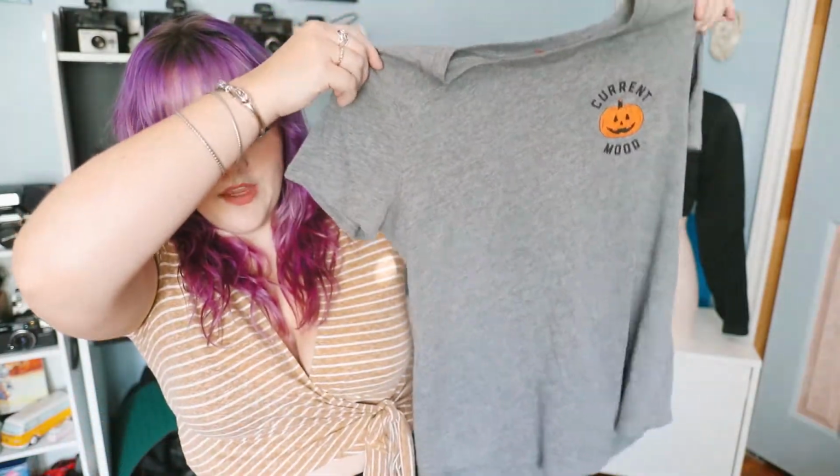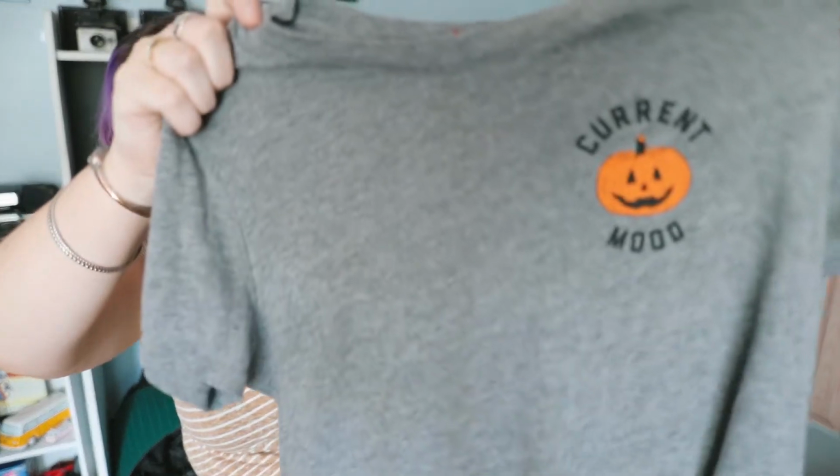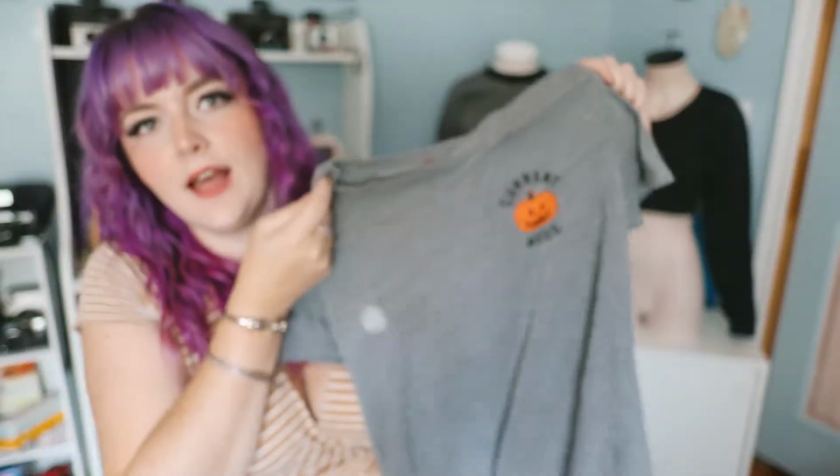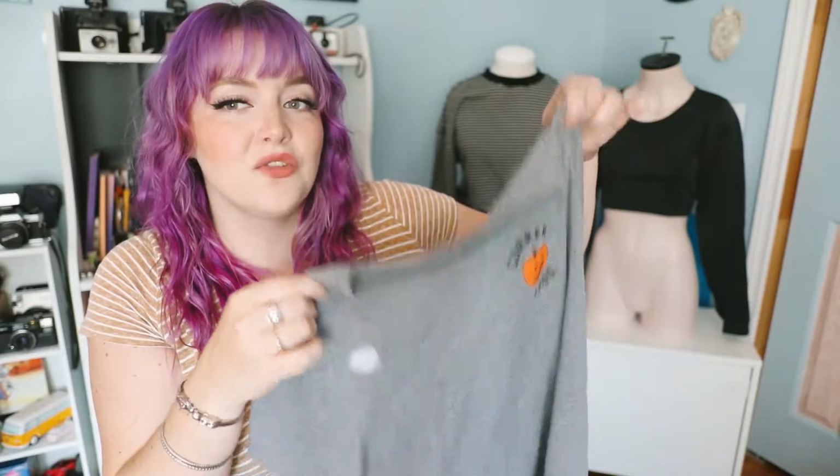Yeah, I found this one. I think it's just originally from Old Navy. It's just a gray t-shirt with a little pumpkin on it that says current mood, and it has a little jack-o'-lantern guy, and I couldn't pass it up. It's just pretty simple. Anything that has to do with Halloween on clothing, I'm kind of here for it, so I had to grab it.